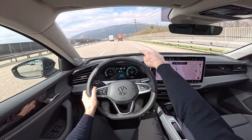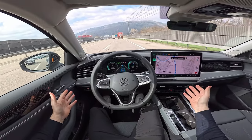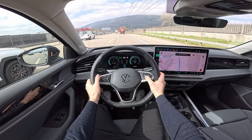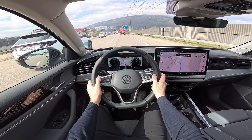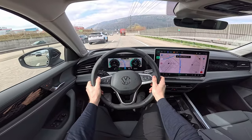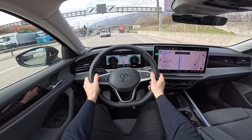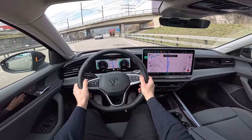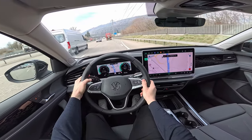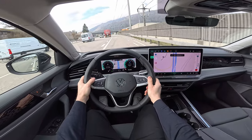You can see it here on navigation, you can see it on the head-up display. And again, that was the nice cruise control. Now let's change it back to the map. The map is my favorite view, just like that. It looks so nice. It's perfect. I mean, you just have to have your eyes on the road. It shows you all the information in a super nice, clear way. I take control of the car right now, and we go out here, out of the highway.